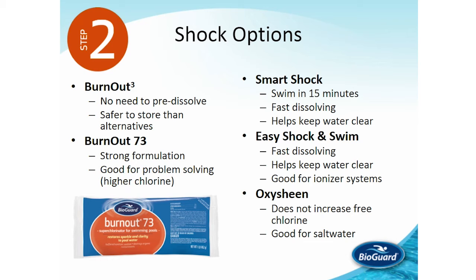If you have an ionizer on your pool, Easy Shock and Swim is the best option for you on a weekly shock because it doesn't add any additional metal to the water. And finally, we have our Oxy Sheen product, which is not a chlorine product, but it is a non-chlorine monopersulfate-based shock product that is great for breaking down contaminants, but doesn't raise your chlorine residual at all. This product is especially good for saltwater pools when you have plenty of chlorine residual, but you need to make sure that you're breaking down some extra contaminants.